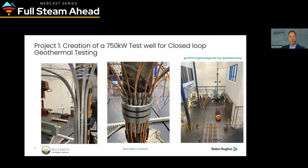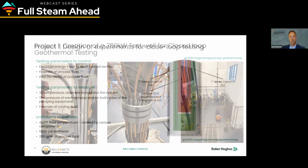Here's some more pictures of the wiring and getting it up and through the wellhead. It took quite a bit of time to understand how to do that, and then doing the different tests along the way to make sure everything was working in proper order as we continue to install it into the test well itself.